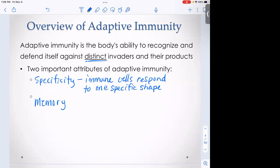For example, you probably have B cells and T cells in your body that would recognize stingray venom. Are you ever going to come in contact with that? Probably not. But you have the ability to do that, maybe just a few cells, and then those few cells get induced and cloned and made much more of them. Okay, so very specific shapes. And then those cells can make memory cells.